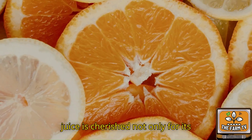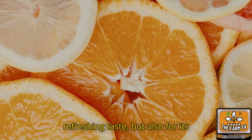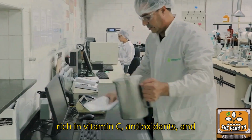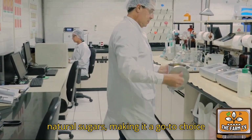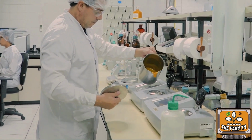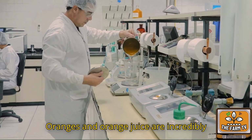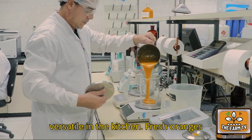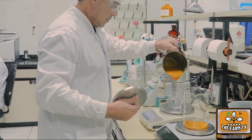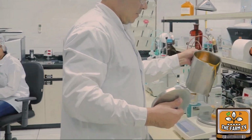Orange juice is cherished not only for its refreshing taste, but also for its impressive nutritional profile, being rich in vitamin C, antioxidants, and natural sugars, making it a go-to choice for boosting immunity and energy. Oranges and orange juice are incredibly versatile in the kitchen. Fresh oranges are enjoyed as snacks or in salads, desserts, and marinades.